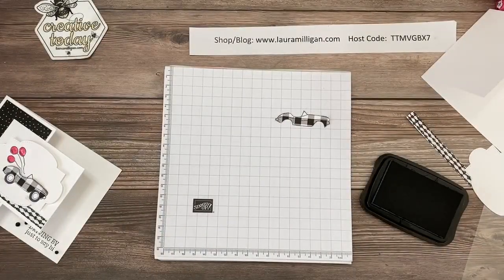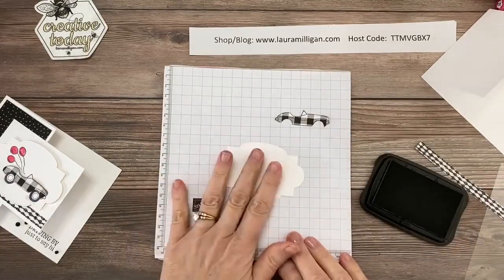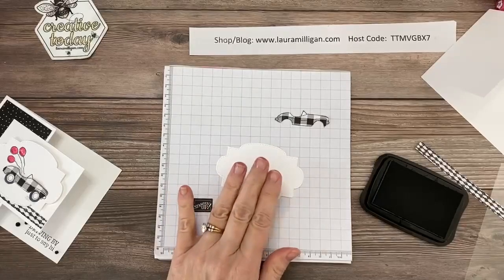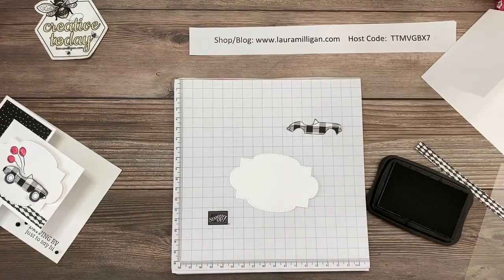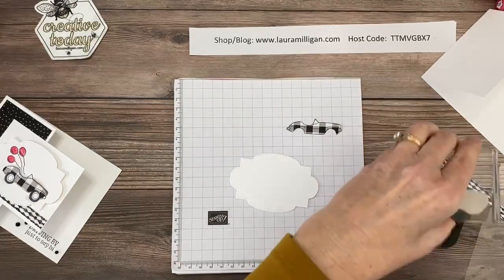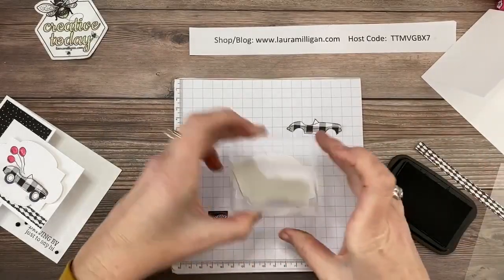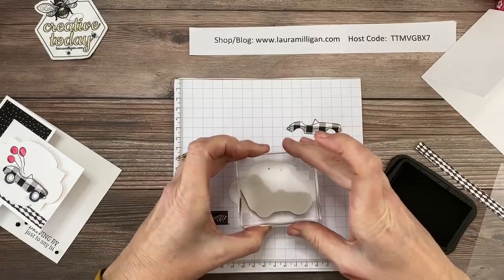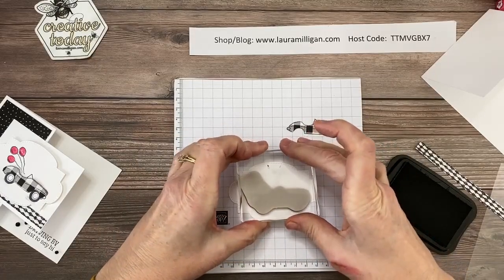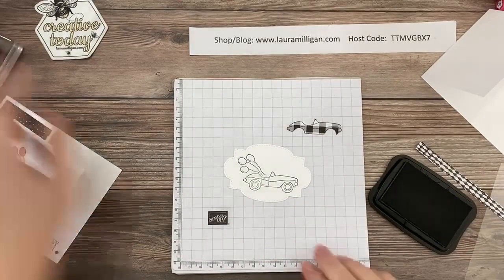And then I'm going to stamp it again. And this is on a die that I cut. This is from the Stitch So Sweetly dies. This is one of my go-tos. I have several die sets that I go to, but this one is definitely one of them. And I love this little shape. So I'm going to go ahead and ink up my car again and stamp it right on here. Okay, just like that.